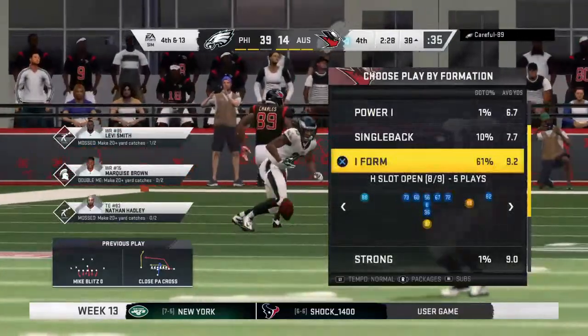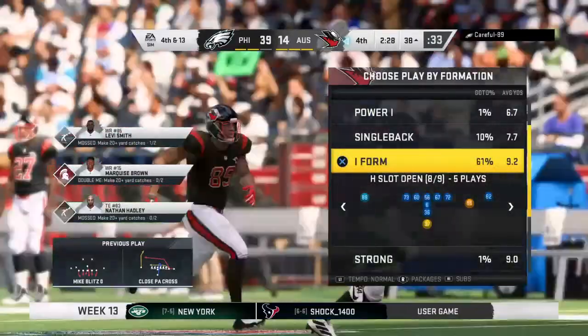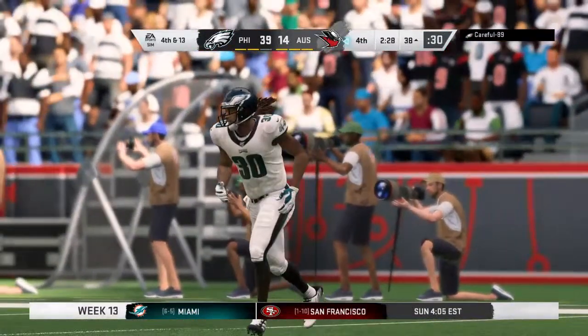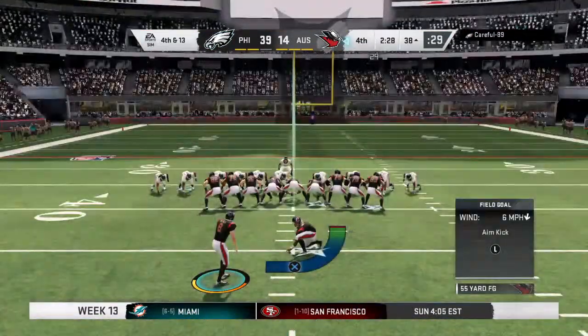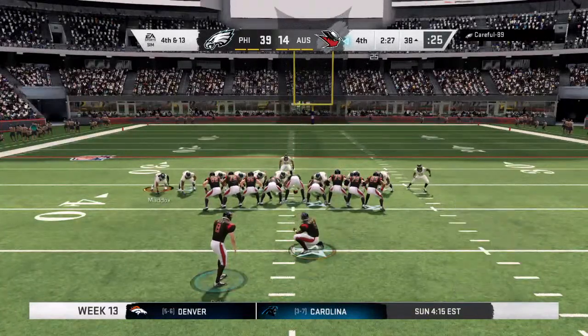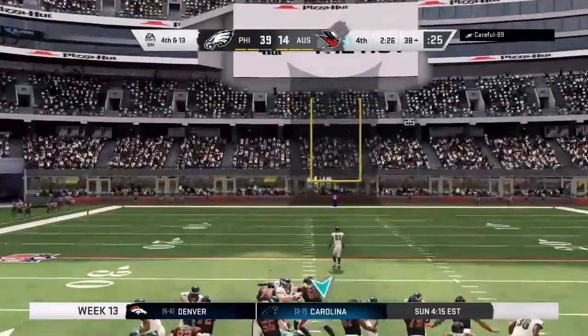You figure defensively, you're in the 4th quarter here. You've held a team under 100 yards passing. You've done your job. Especially in today's NFL, which is truly a pass-first league. So now here comes the field goal team for the 3rd time today. This officially a 55-yard attempt.